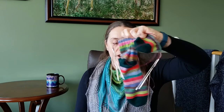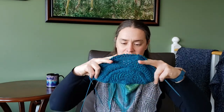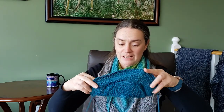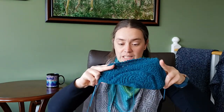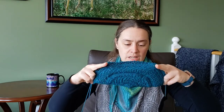So there are those, just working away on those. Next up, I have my Star Shower, and I actually worked on it this week. Okay, which is the front. There's the front. So it does look like the start of a crescent shawl, and that is how it's supposed to look. But it will be a cowl in the end. Eventually I will connect it and knit in the round. So we've got these star stitches and some garter.